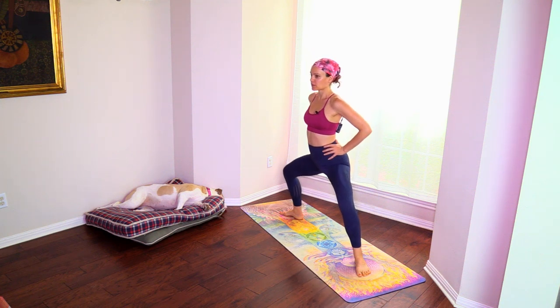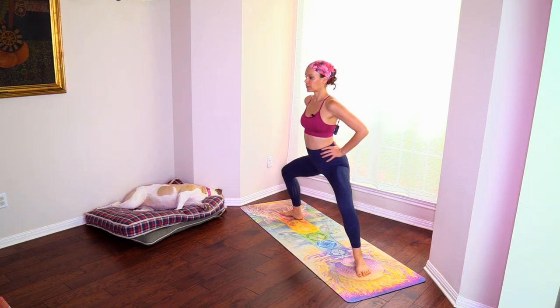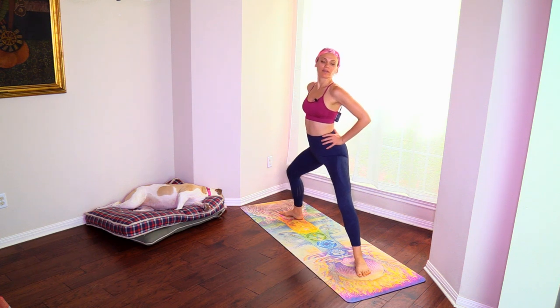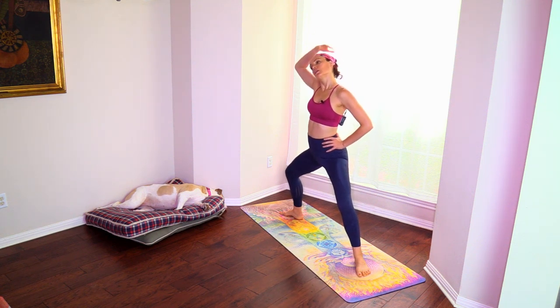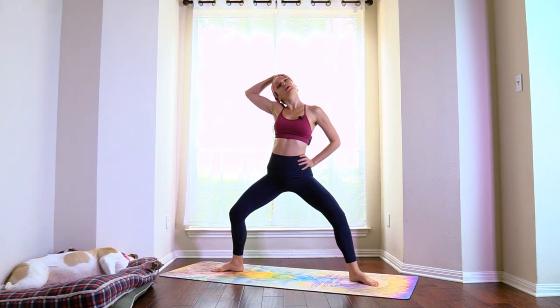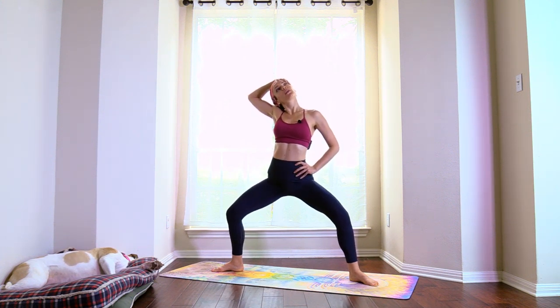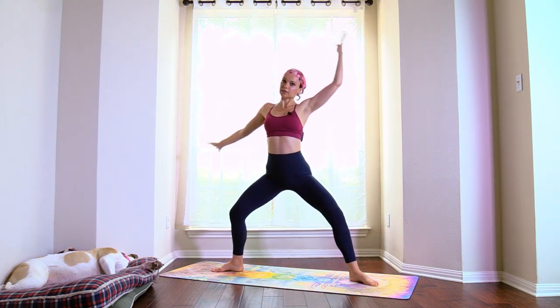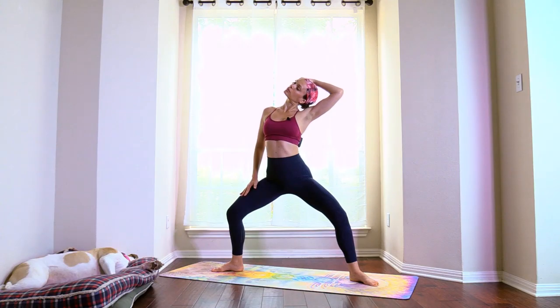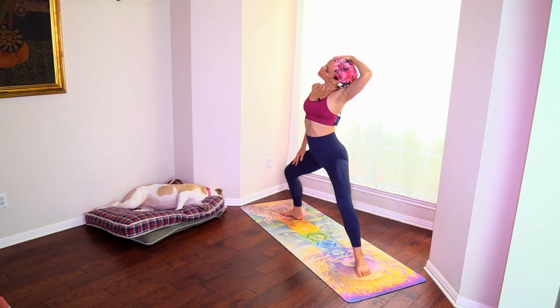All right, few pulses here. One, two, three, four, five, six, seven, eight, nine, ten. Let's stretch the neck. Right hand to left temple. Lift it. You can even bring your fingers onto the temple and eyebrow and pull it slightly up for a little facelift as well. Relax the face. Opposite side. Let the neck stretch here.